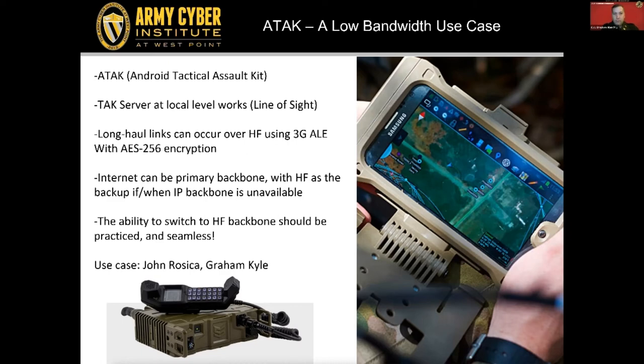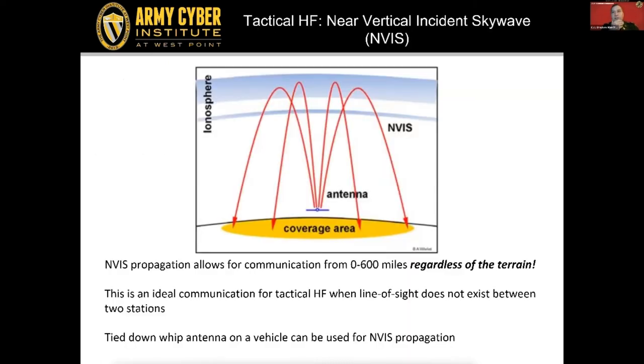Okay, I've already mentioned this a couple times, and I did take this from Ben Whitley. If you ever really want to know HF, he just did his PhD in Nivis communication. I haven't gotten through the whole thing yet, but I did get a chance to talk with him at one point, and what a fascinating individual who's done some remarkable work in really understanding how to do Nivis communication.